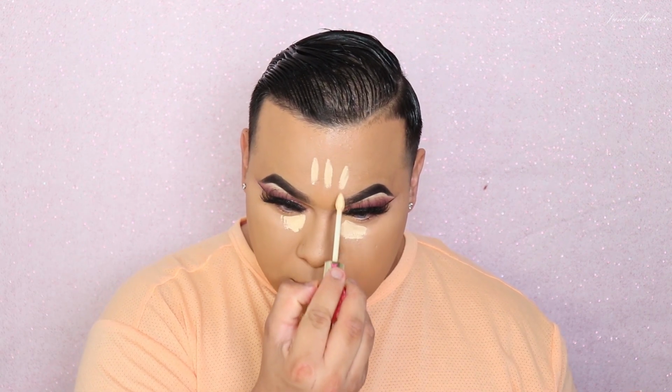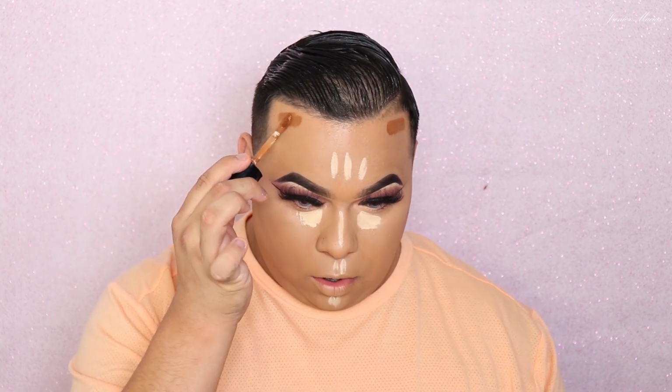So what I'm gonna do is put some right here, down the bridge of the nose. You guys, this concealer is mainly only for highlighting. So I always use one concealer for highlighting and one for just concealing and correcting my dark circles. So that's what I'm doing. And in the meanwhile, I'm gonna go ahead and cream contour like I always do. You guys already know that I always cream contour my face.